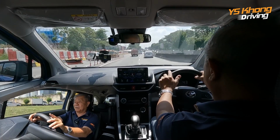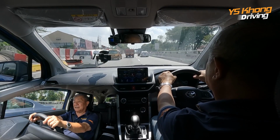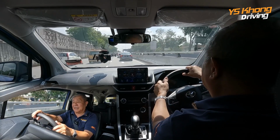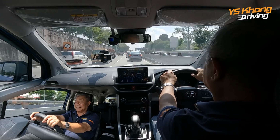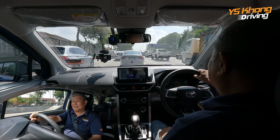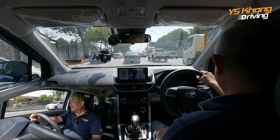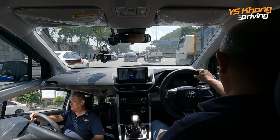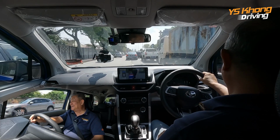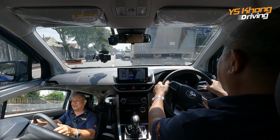Okay, so we are now on the LDP after having come in from Penchala side, and we're heading towards SS2. Signal to the right and join the LDP. Okay, I'm signaling to go to right, and look at that. We have the multi-view camera that shows what's on the right and how close you are to the line. Oh, that's great, man. And we're joining the LDP.